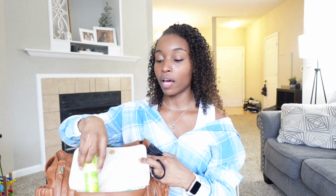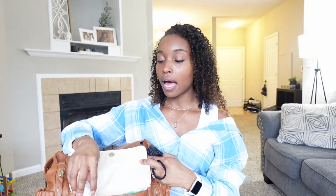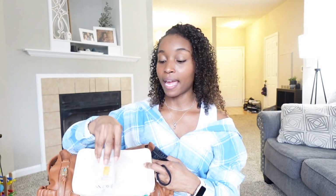I also really like having Amari use this hand sanitizer as well. Like if we've been out playing or something and then we're gonna go eat, I'll have him use that so that he's not putting dirty fingers in his mouth while we're eating. And then I also just have some hand lotion in there as well because my hands are always dry. So that is everything that I have in this front compartment.